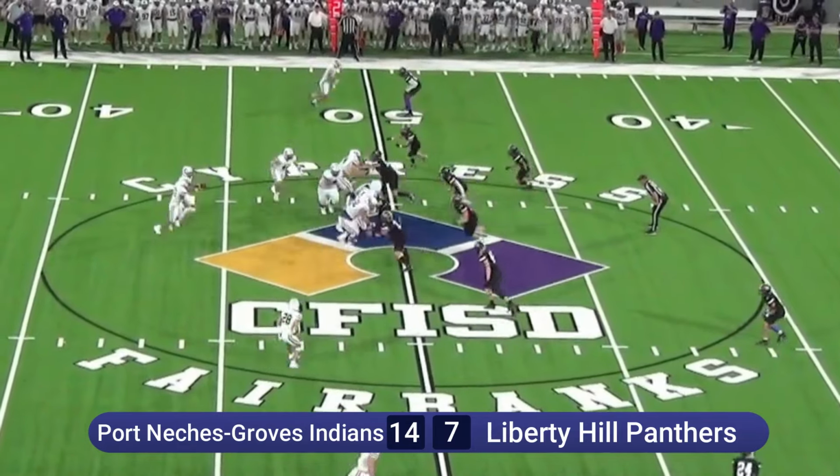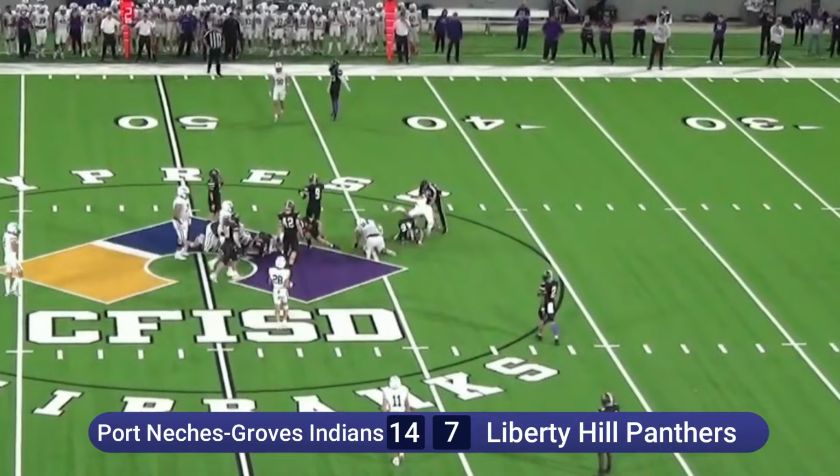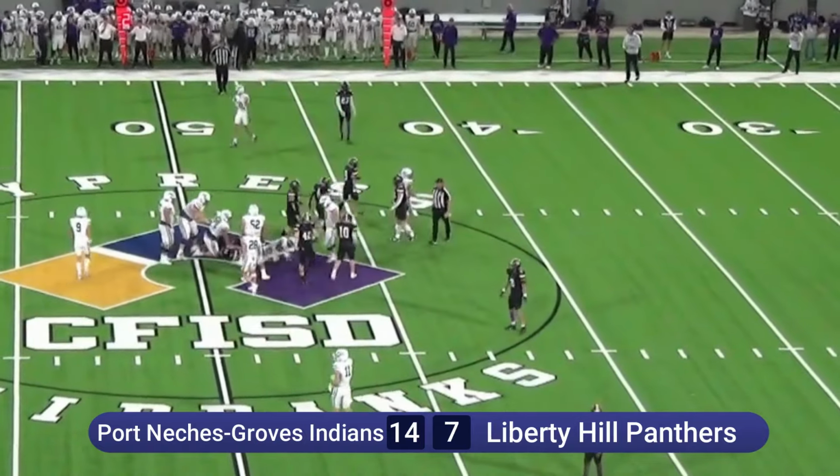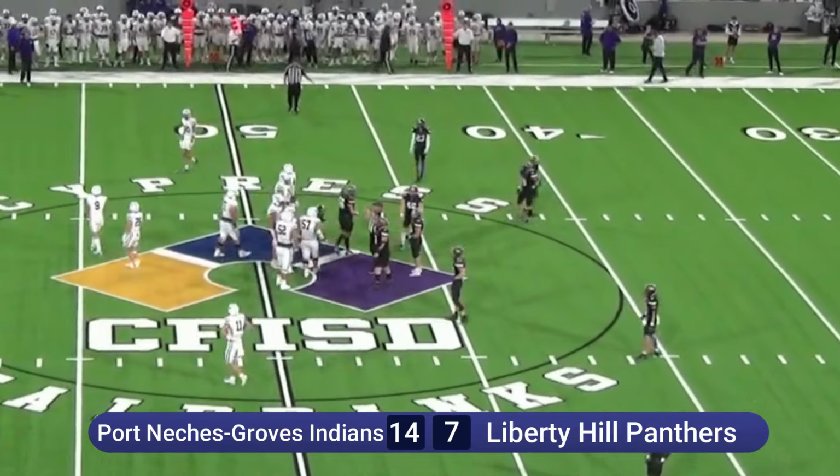Bailey, hard count, nobody jumps. Hand off to Wynn, right up the middle, runs behind Williams. Williams with a good lead block, gets him about a 4-yard gain, second and 6 from the Liberty Hill 48-yard line.